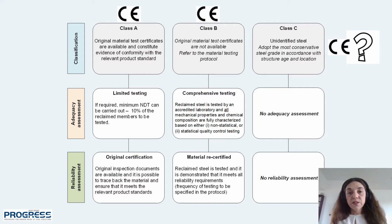Class B materials, we don't have the original material test certificates, and therefore we need to carry out material testing according to a protocol I'll show you later that was developed at the SCI as a side to this project. In this case, for adequacy, we need to test the steel, and then we need to recertify it. Both Class A and B will allow for CE marking of the fabricated structural steelwork.